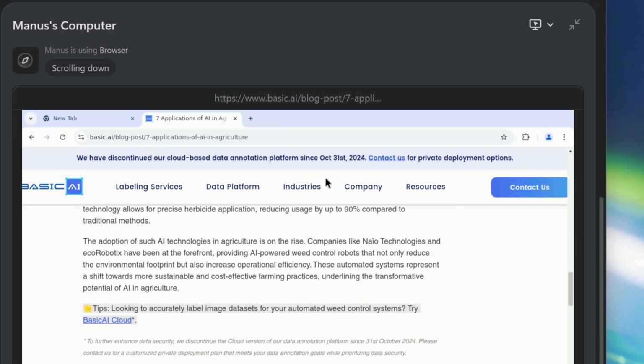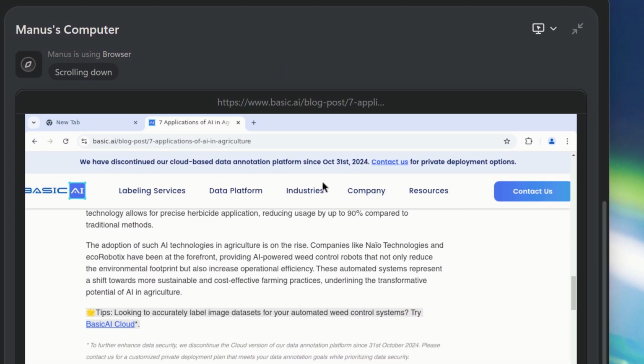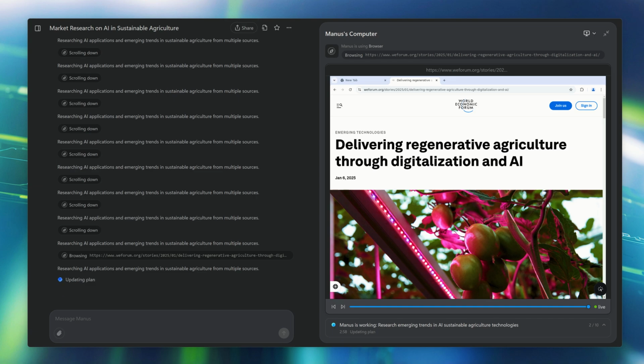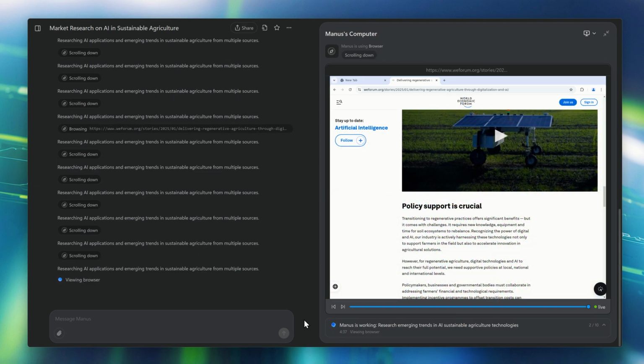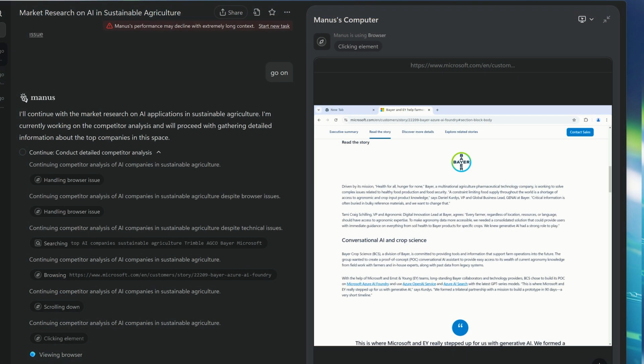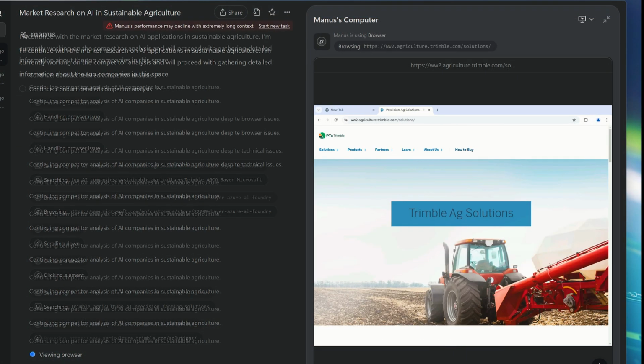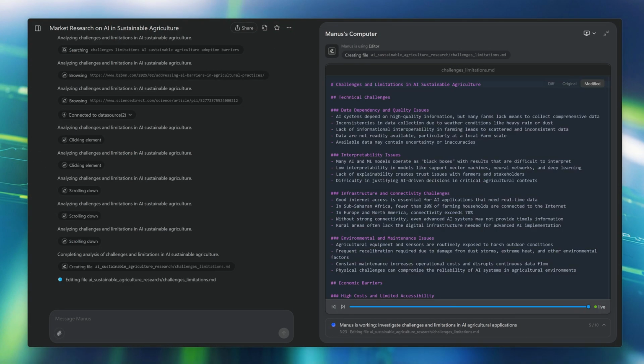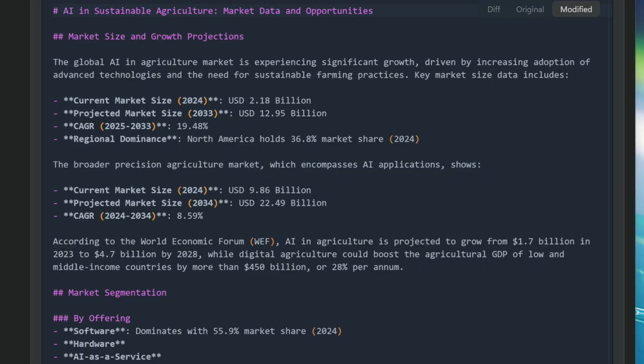What makes Manus powerful for research is that it doesn't just do a surface-level search, it digs deep to find specialized information from multiple sources. It's fascinating to watch how Manus validates information by cross-referencing multiple sources. This is critical for market research, where accuracy is essential. Now, Manus is analyzing the collected data to identify trends and patterns. This analytical capability separates Manus from simpler AI tools that just summarize existing information.